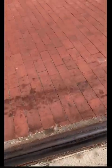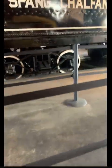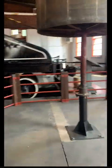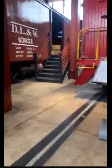I just heard a train, so probably they're doing yard work. But yeah, here we got number 8, the derailed 060. Same as 26. So here's just two cars, DL and W, and a caboose. So let's get in here. Wetland caboose.